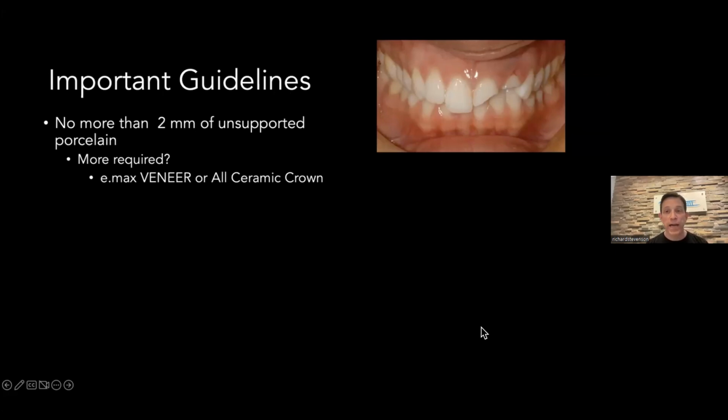There are some guidelines for veneers that are really critical. One of them is, no more than 2 millimeters of unsupported porcelain should ever be used. This is true also of any all ceramic restoration. You would want your technicians to create a core if it was an all ceramic crown that was layered, like a Lava crown. The underlying zirconia should be made such that you never have more than 2 millimeters of a feldspathic type porcelain, a class 1 ceramic, covering over that area.